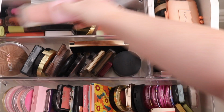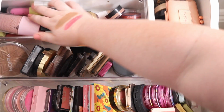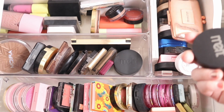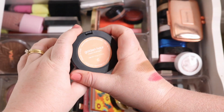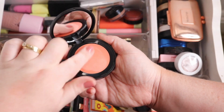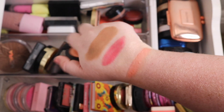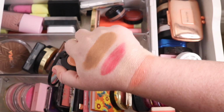And is that it? Oh no, I have to put this one in. I have to. I still haven't used it. This is the Melt Cream Blush Light in Golden Hour. All I've done is swatch it. You know, guys, I always have too much blush options, but that's just the way I like it. So I've got 2 cream and like 3 powder.